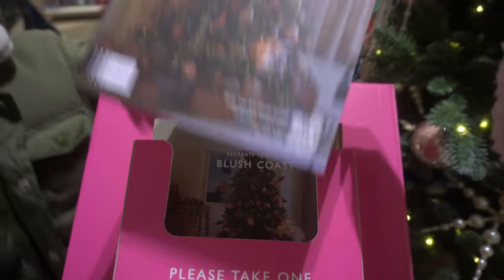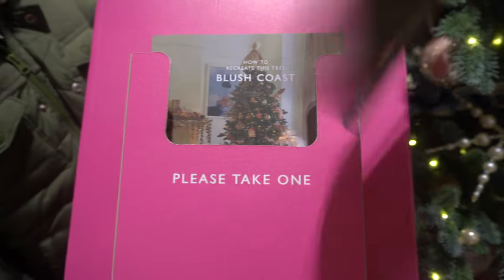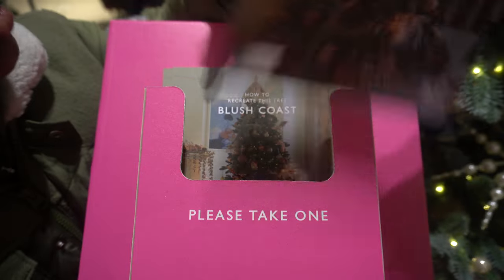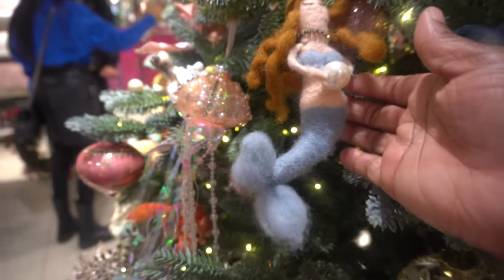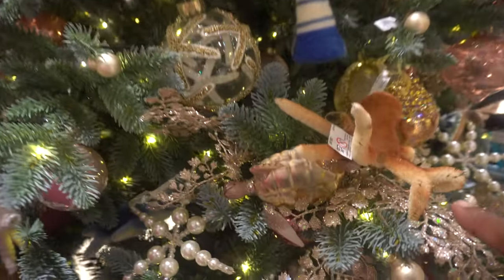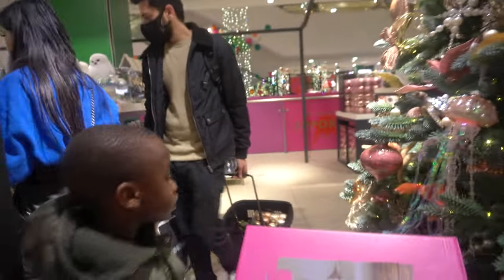Oh, how to decorate this tree. Oh, this is smart. Jordan, please put it back. How to recreate this tree. They have a lot of stuff in it. Jordan, stop. Little mermaid thingy there. Look at this octopus. This is nice. Butterfly. Okay, I'm not the only one, because you see people are already buying Christmas stuff. I know. I was feeling like, okay.